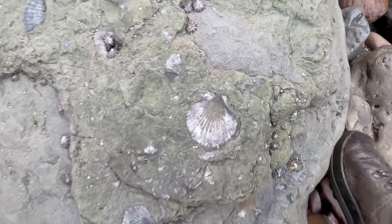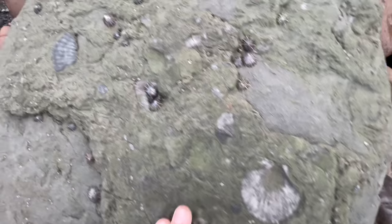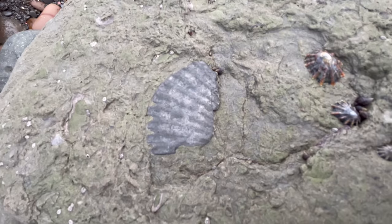There were quite a few nice little fossils around here, on top of the slabs of shale. This one in particular was quite obvious and easily seen.